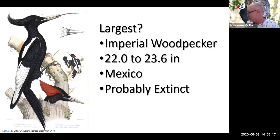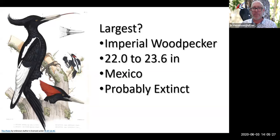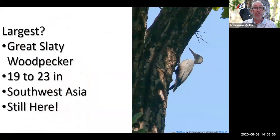It is now believed to be extinct. The second largest, the ivory-billed, which you might have heard of, also believed to be extinct. Certainly, if there are a few individuals left, there's not enough for an outbreeding population. So those were our largest woodpeckers. Currently holding the record is a southwestern Asian species, the great slaty woodpecker. And this one is not threatened. Its numbers are not in decline. So this is the largest currently, if you will, available woodpecker species.